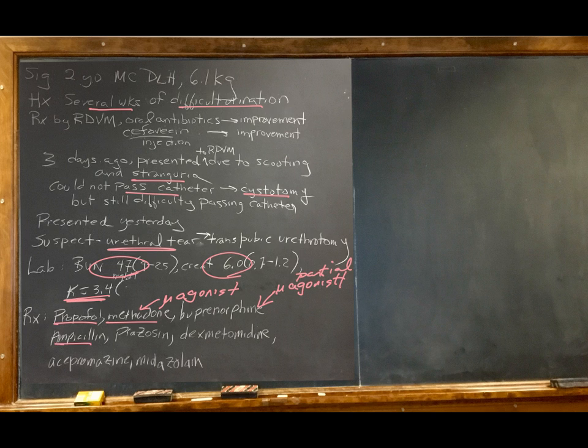The cat was given ampicillin and dexmedetomidine, so also to sedate it, acepromazine. And I want to point out here, and these are all at different times, that acepromazine has alpha-1 and alpha-2 antagonistic activity. And so, just like we discussed before in the previous case, the prazosin, which is an alpha-1 antagonist, acepromazine can lead to both urethral relaxation as well as sedation. Midazolam, of course, is also sedation. So there's a cat with a lot of other problems.